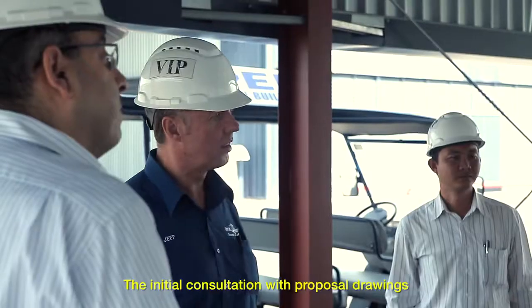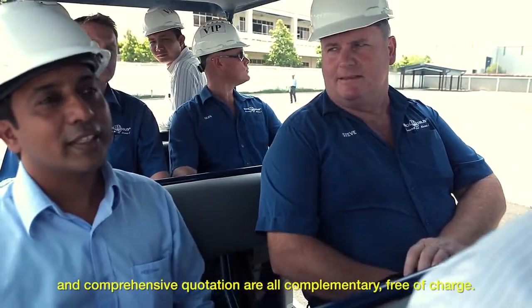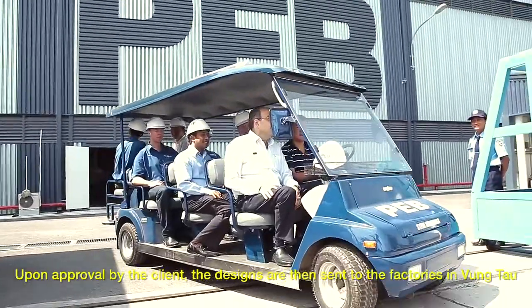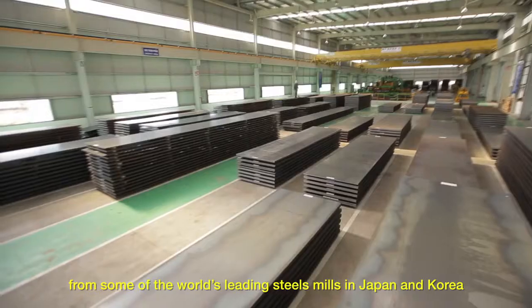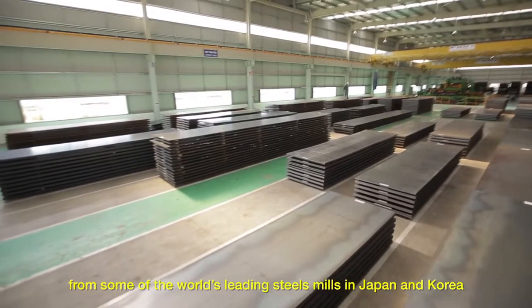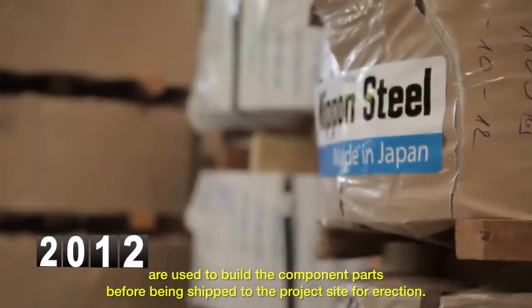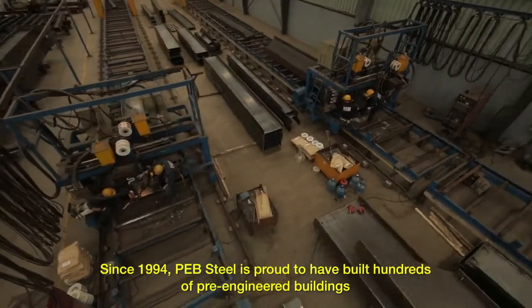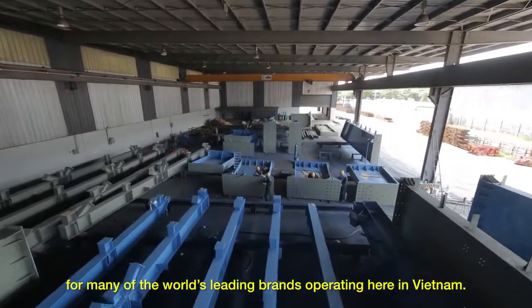The initial consultation with proposal drawings and comprehensive quotation are all complimentary, free of charge. Upon approval by the client, the designs are then sent to the factories in Vung Tau, where only the highest quality raw materials from some of the world's leading steel mills in Japan and Korea are used to build the component parts before being shipped to the project site for erection. Since 1994, PEB Steel is proud to have built hundreds of pre-engineered buildings for many of the world's leading brands operating right here in Vietnam.